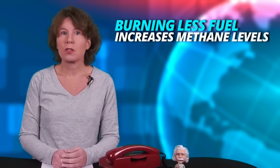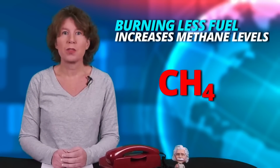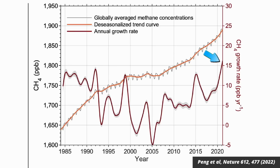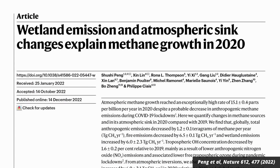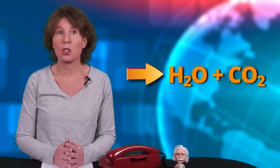During the COVID lockdowns, the concentration of methane in the atmosphere mysteriously increased. According to a new paper that was just published in Nature, part of the reason was that car emissions went down. Yes, down. Methane is a potent greenhouse gas. Even though it decays much faster than carbon dioxide, it's much more efficient at trapping heat. Methane is usually scrubbed out of the air by a reaction with hydroxyl radicals. That's molecules containing one hydrogen and one oxygen atom. When they react, hydroxyl radicals and methane produce water and carbon dioxide.